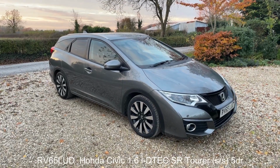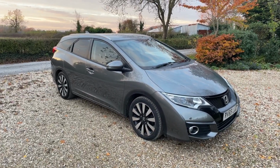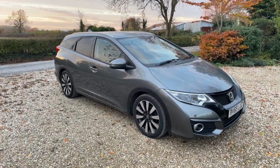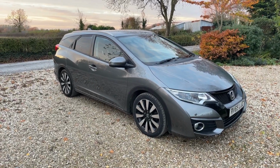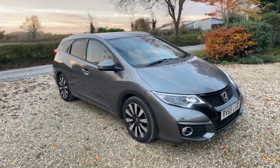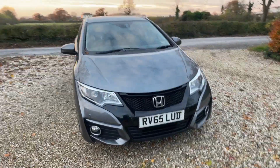Right then, this is a quick walk around video for a really handsome looking car. This is a Honda Civic 1.6 SR Tourer, finished in this lovely metallic grey, as you can see. This car's covered 74,000 miles. Been very well looked after, I have to say. Very clean car for the age and mileage.